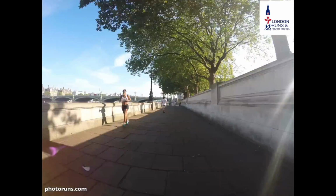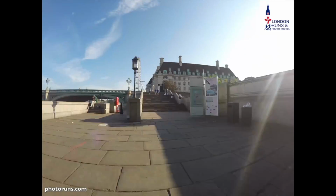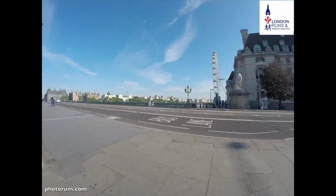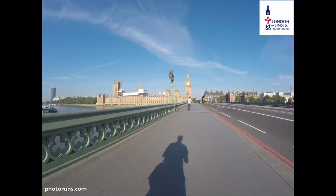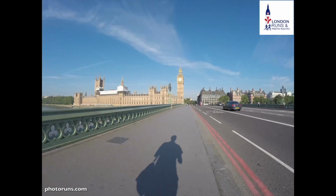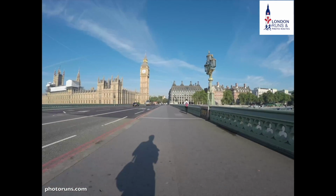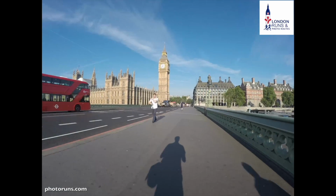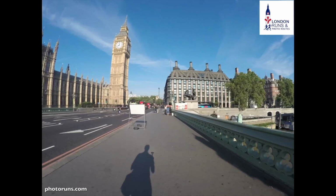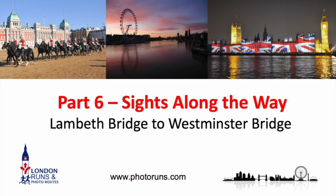But as we get towards the end and we can see Westminster Bridge in front, you see a set of stairs. We go up those, we see the London Eye in front of us and the Old County Hall, and it's just in this last leg we just go across the bridge with the Palace of Westminster in front of us, and then we just get to the finish, which is just by the Portcullis House.